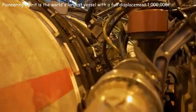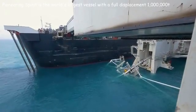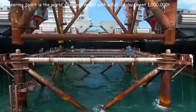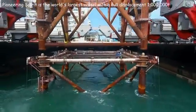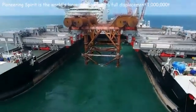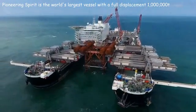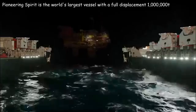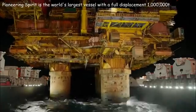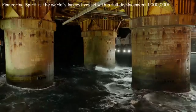7 automatic welding stations are installed, and 6 stations for applying a protective layer on the pipes. Its equipment allows laying pipelines at record depths of up to 12,000 feet. Its full displacement of 1 million tons also broke all records. It is almost 2 times more than Shell's Prelude and 5 times more than the Symphony of the Seas. The length of the vessel is 1,250 feet and its width is more than 400.